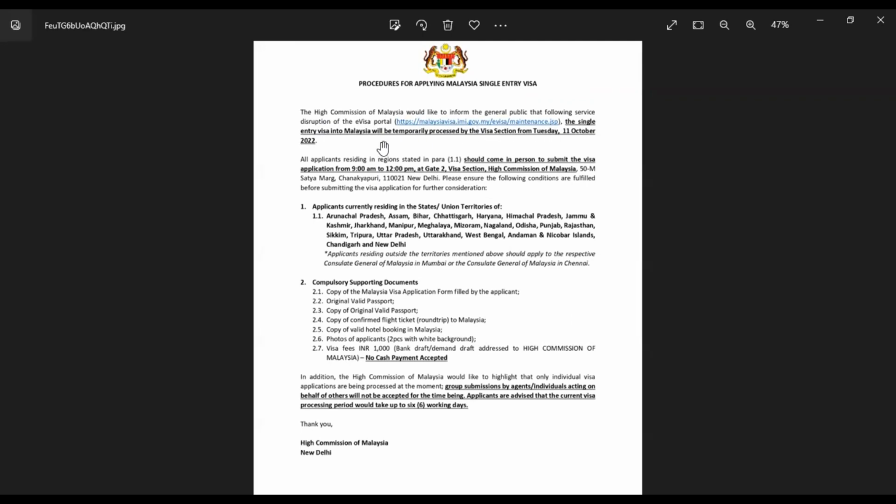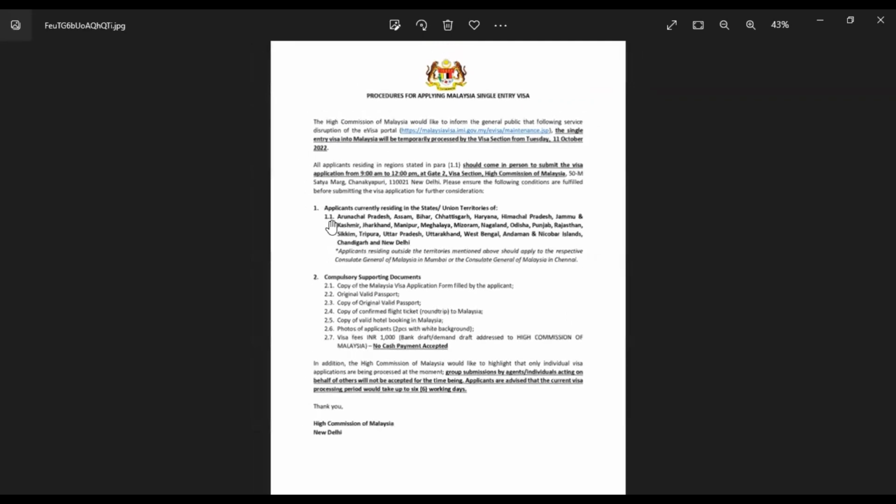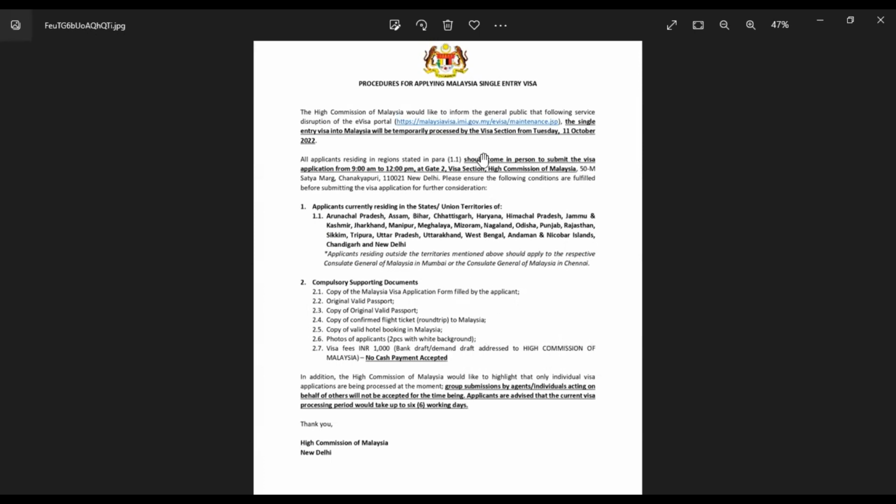You can pause this and read yourself, but I'll just come to the compulsory supporting documents. First, a copy of the Malaysia visa application form, which I'm going to show you in a minute, and you need to have your original passport, that is a normal generic passport, and a copy of the original valid passport of whatever passport you have. Just file a copy of that by taking a Xerox, and a copy of the confirmed round trip flight ticket. So you've already booked the flights, just take a printout and submit the same thing. That's all you have to do. And a copy of a valid hotel booking in Malaysia. So do not use the pay later option when it comes to Malaysia.